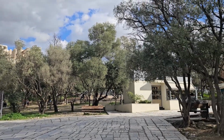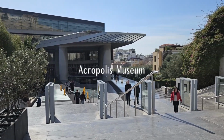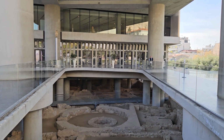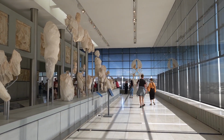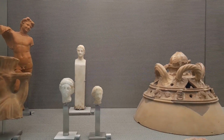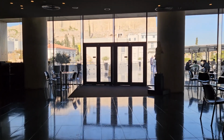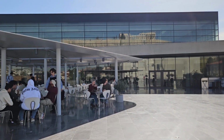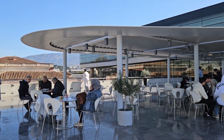After descending from the Acropolis, visit the Acropolis Museum, one of the world's finest museums dedicated to ancient Greek history. This modern glass-walled museum showcases incredible artifacts, including original Parthenon sculptures and everyday items from ancient Athenian life. The top floor offers breathtaking views of the Parthenon, perfectly aligning with the ruins on the hill. Pro tip: visit the cafe on the museum's terrace for a coffee or a light lunch with an incredible view of the Acropolis.